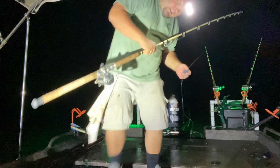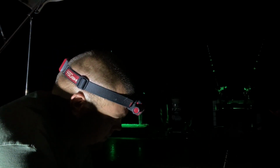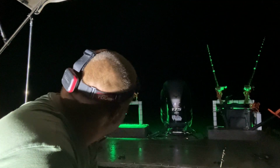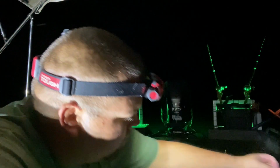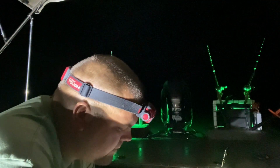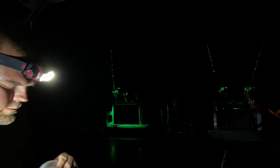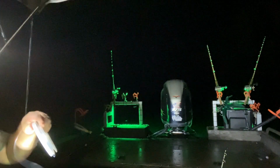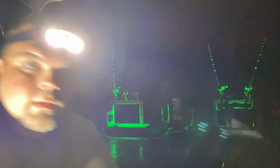And we re-rig again. I'm not sure just how many times I broke off tonight, but I've been out here for about 2 hours, and I would say that I've easily retied 10 broken leaders. Let's go catch a fish.